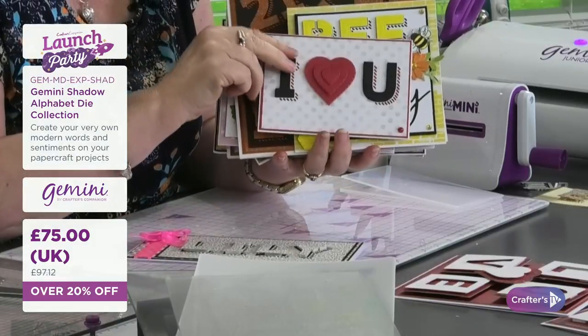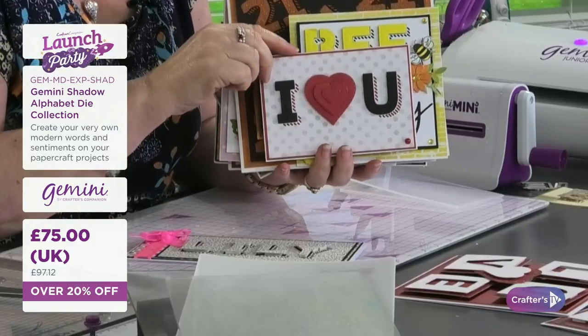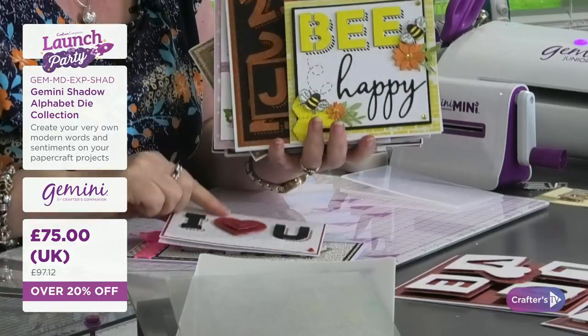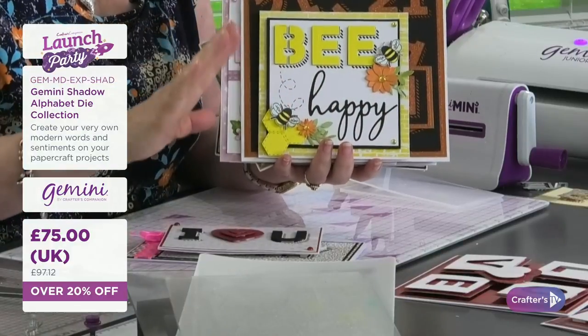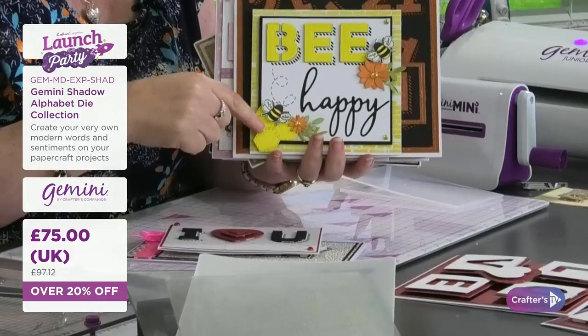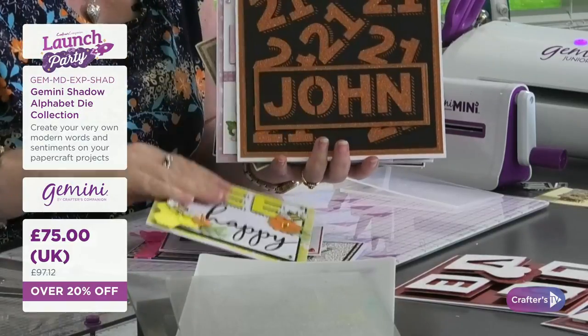And then here for all of the cool kids on the block, we've just got an I love you, which is great. Here we've got using some of our other fancy fonts, which looks amazing. And then all the little B stamps and what have you, you've got be happy. So you can even start to create your own sentiments on there if you want to.